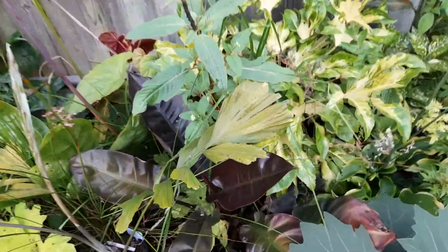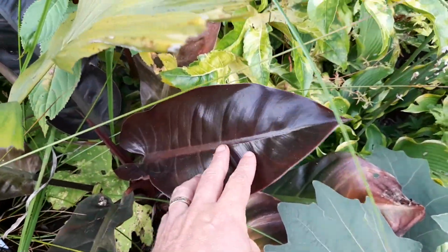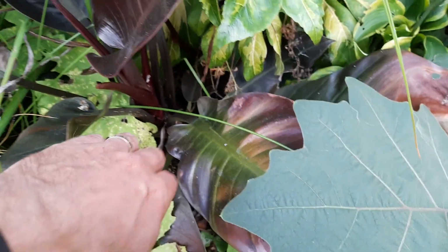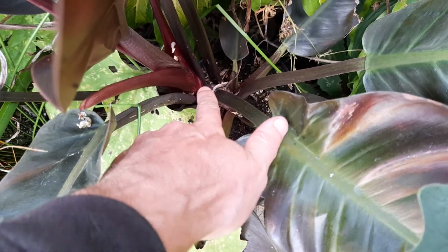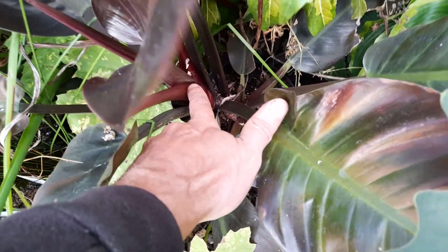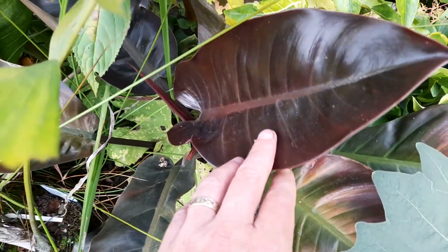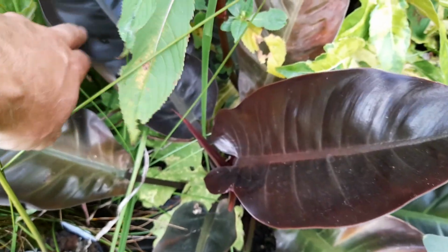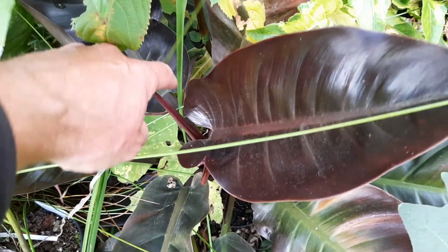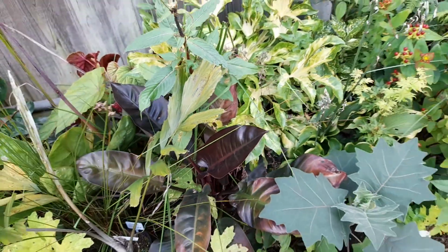So we've got an Imperial Red Philodendron here, which, like the green Imperial, since coming out has really put on some stem and some new leaves. It's pushed out 2 leaves plus a new one coming, so that's done quite well.